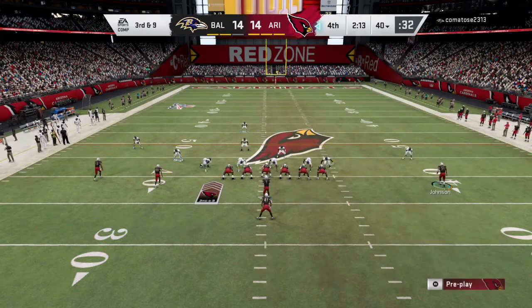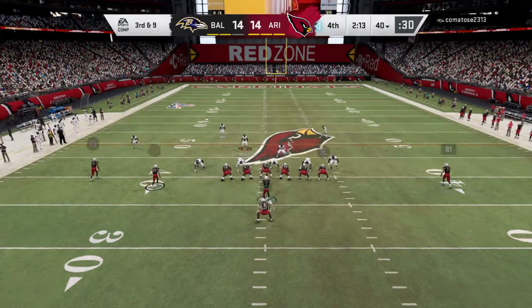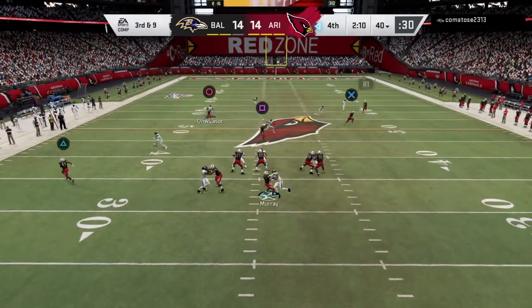48 the mic. That's right. I'm coming after you. Throwing is Murray on 3rd down.